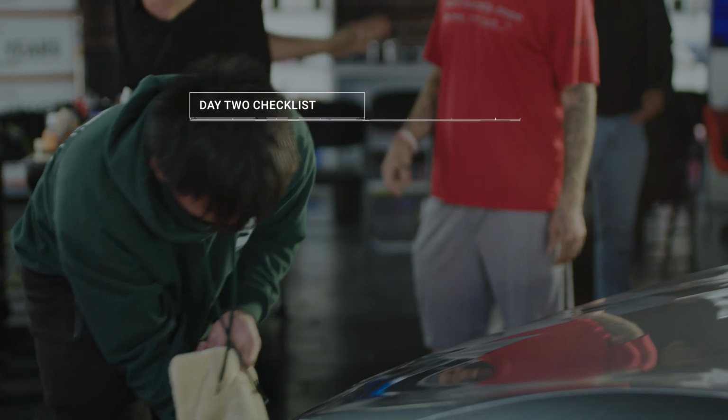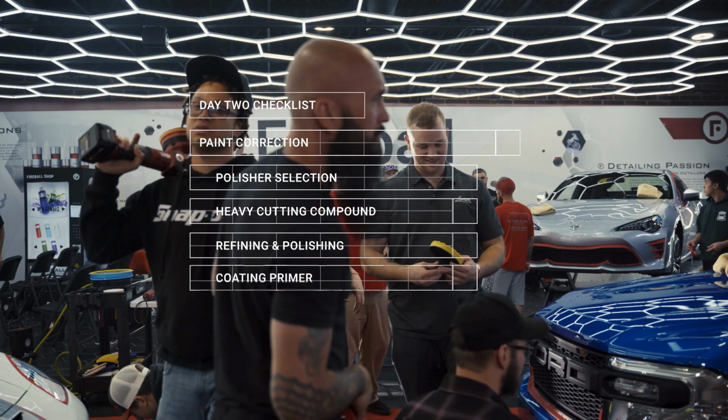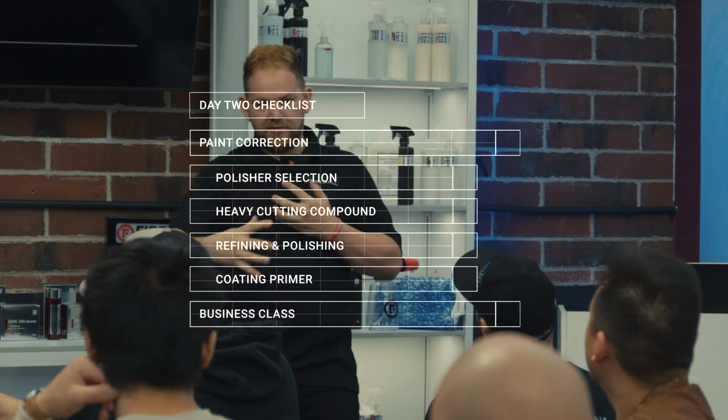In episode 2, we'll continue the process of removing defects in all 3 vehicles. And then we'll follow up with a deep dive into our business class.